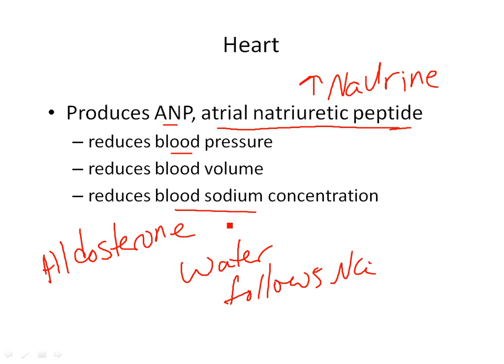Remember, aldosterone causes you to increase your amount of sodium absorption. That increases your water retention and increases your blood volume and increases your blood pressure. So you would secrete ANP in response to high blood pressure. If your blood pressure is high, you want to get rid of water. You're going to get rid of salt. That way you'll get rid of water and your blood volume will go down and your blood pressure will go down. This goes back to Unit 1 of your cardiovascular unit this semester.